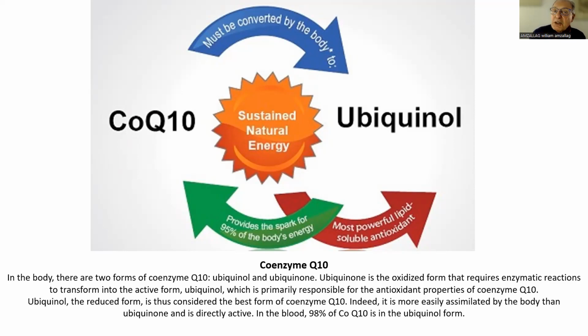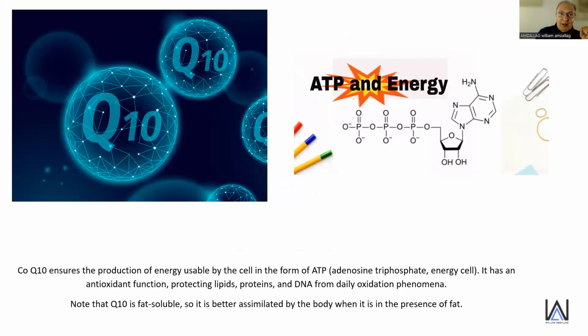In the blood, 98% of coenzyme Q10 is in the ubiquinol form. Coenzyme Q10 ensures the production of energy usable by the cell in the form of ATP. ATP is the energy of the cell, the conversion of the energy coming from the food. Also, it has an antioxidant function, protecting lipids, protein, and DNA from daily oxidation phenomena. Something very important: Q10, or coenzyme Q10, is fat soluble, so it is better assimilated by the body when it is in the presence of fat.